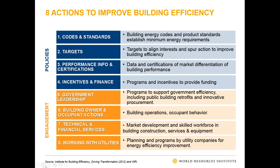So when we look at the policy agenda, there are at least four areas where there are very strong opportunities for NDCs. And when we looked at the NDCs as they were published, 36 did mention codes and standards, 15 specifically mentioned technology or appliance standards, 12 had mentioned audits or performance information and certification, and only 7 focused on including incentives or finance mechanisms to improve the marketplace for energy efficiency.